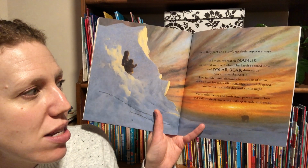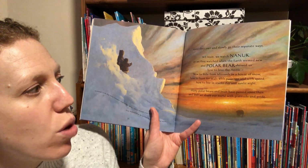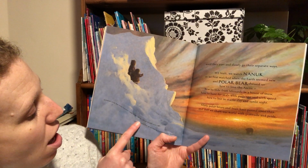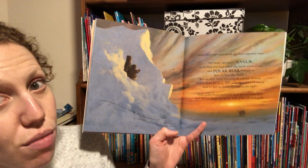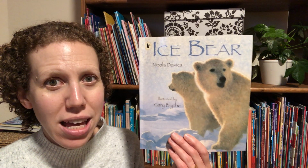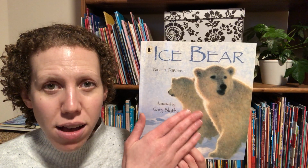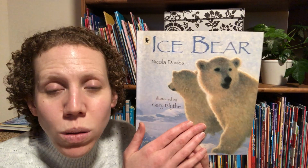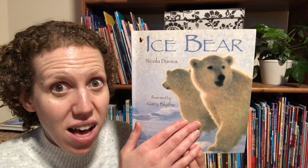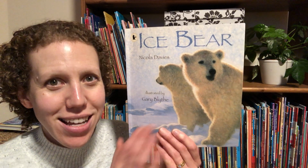Many polar bears and Inuit have passed since then, and still we share our world with gratitude and pride. Scientists think that when humans came to the Arctic about 40,000 years ago, they learned how to survive by watching the polar bears, learning to build a house of snow and to hunt seals. And there we go. That is all about the ice bear. Remember, it is an information book. It told us lots of facts about the bear, what makes him suitable for living in the coldest part of our planet, how he hunts, when they have their babies, and how they survive in one of the harshest places on our planet. So I hope you enjoyed that.